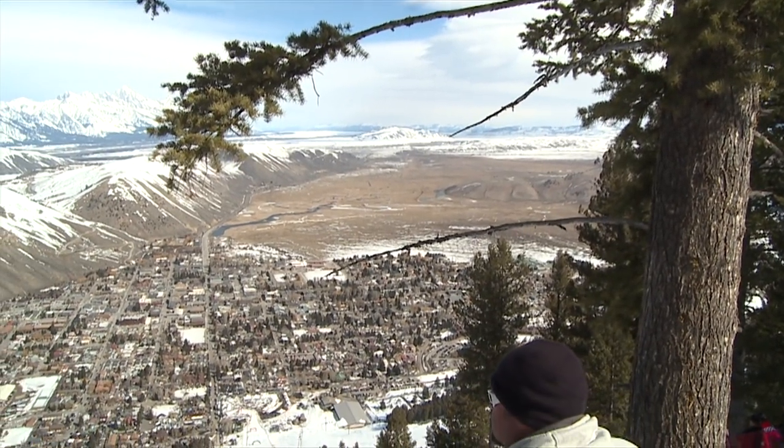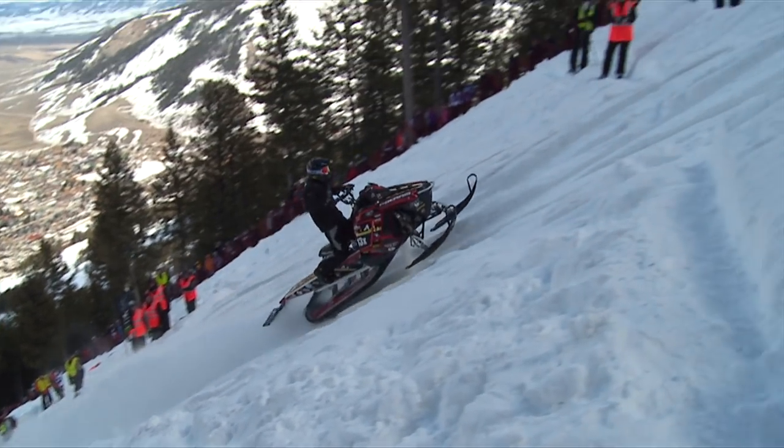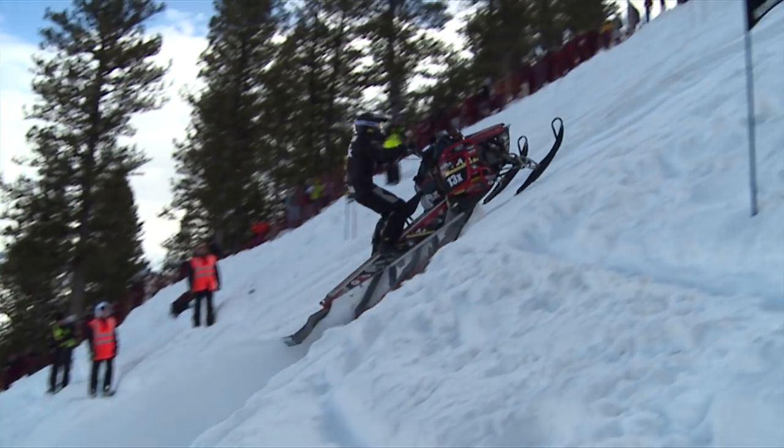It's a fantastic thing. When I first used to come here, back in the days, they'd never make it up there. Now they fly right over the top. It's unreal.